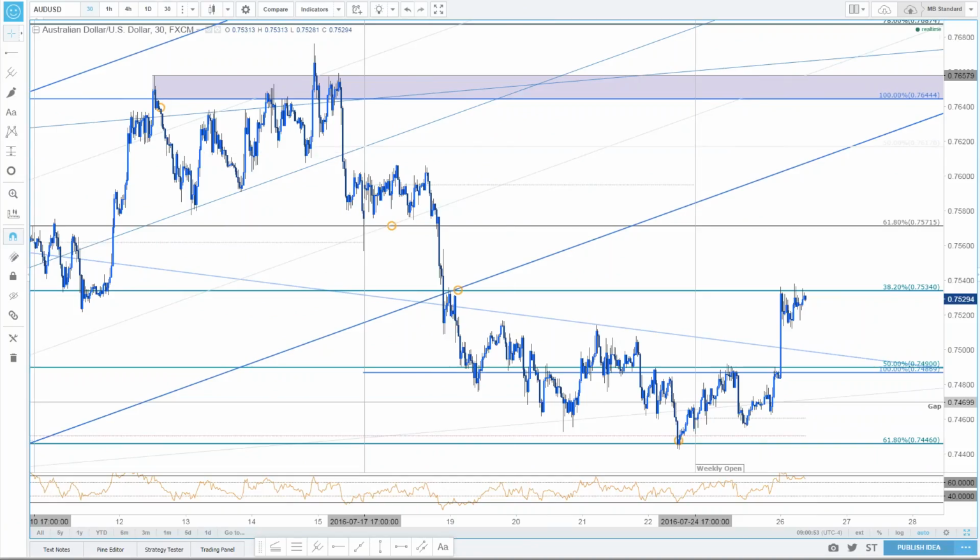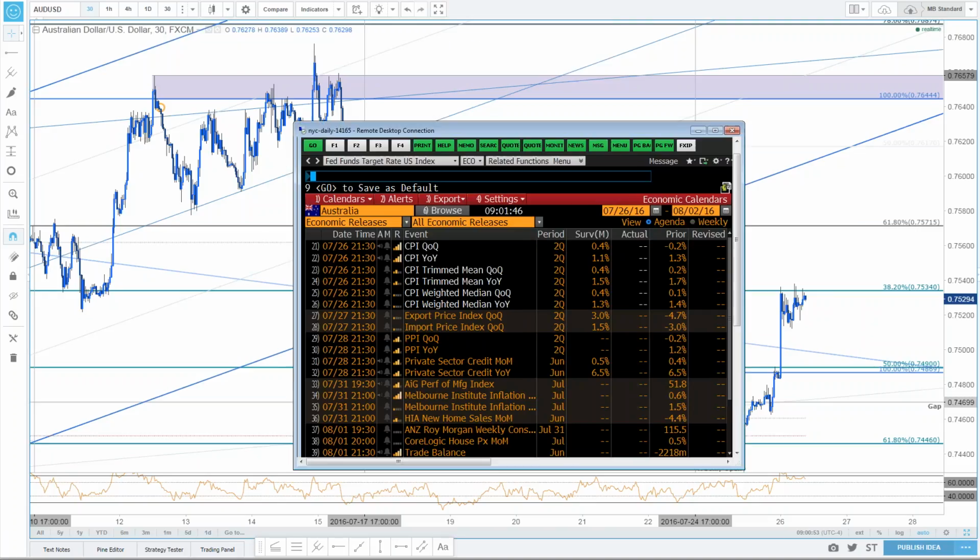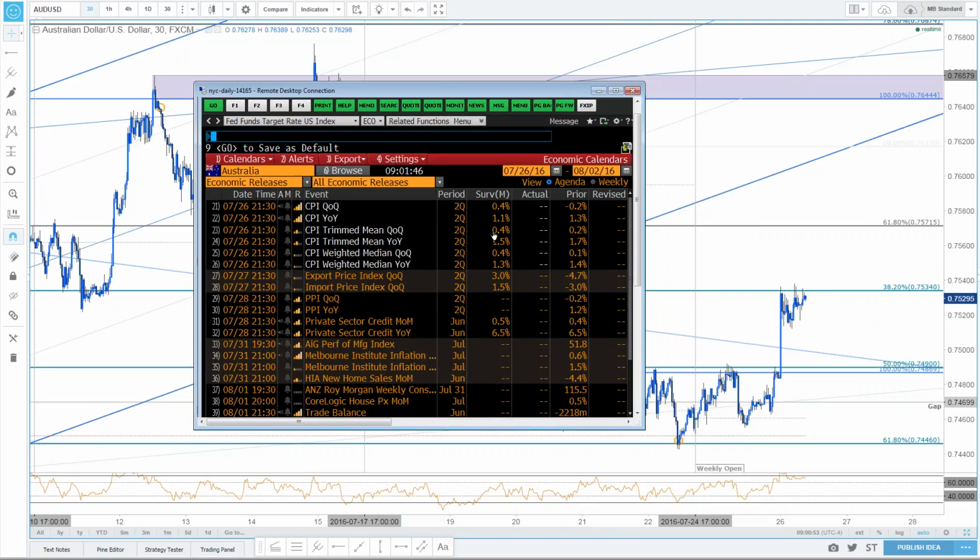Remember tonight for Australia, guys, you do get the CPI numbers. Those are going to be important. Here's what it looks like. Let me bring that up for you. Okay, quarter-on-quarter CPI expected to come in at 0.4%. Year-on-year headline figure is supposed to come in at 1.1. The trimmed quarter-on-quarter and year-on-year, these are your major headline reads.